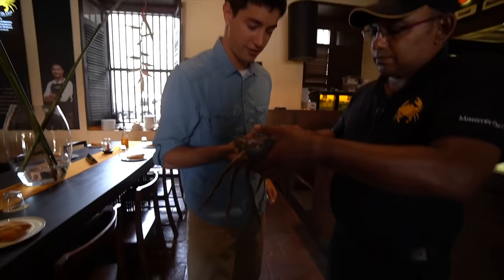Sort of like a savory pancake. Okay, I gotta dip it, I think, in a little bit of curry here. Let me dip this a little bit. Oh yeah, man, I'm in heaven. Curry heaven, this is so good.